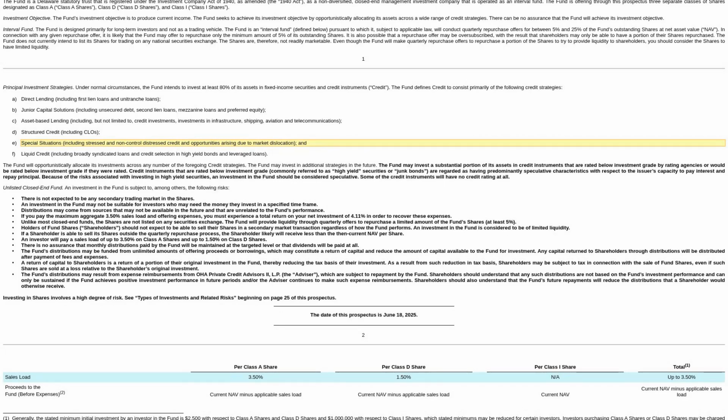Under normal circumstances, the fund expects its allocations to each strategy will be within the following ranges. So how do they expect to split up those types of investments? They have a chart for that. Direct lending can be anywhere from 0 to 50%. The smallest is special situations at 0 to 30%.